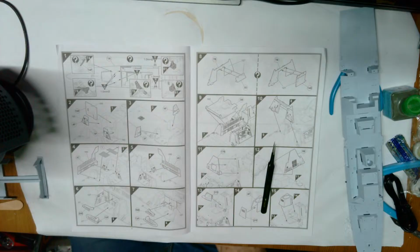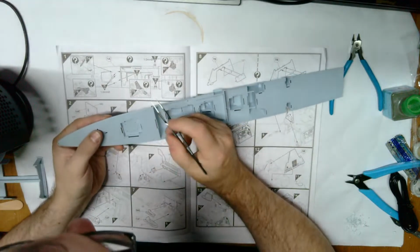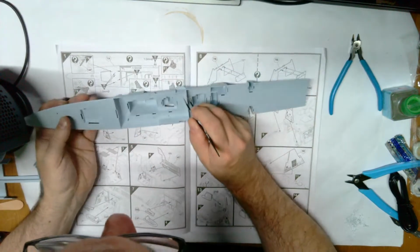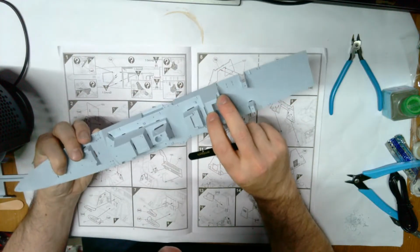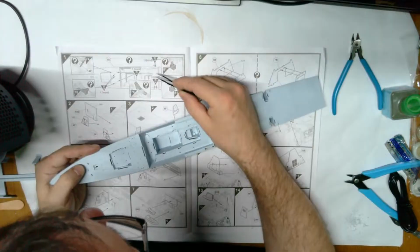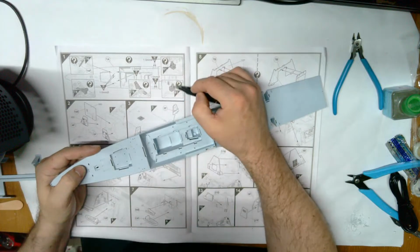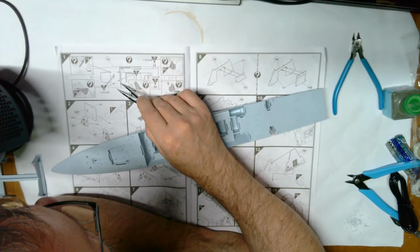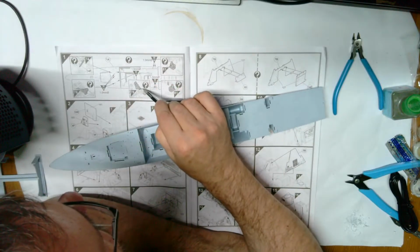Yeah, so we need to. So the ones we need are basically all of these ones here. I think there's 2 on each side. I think, oh, those are already done. Have I already done those, or were those done before? So those. Okay. So those are for the CWIS. And these look like they're for harpoon launchers. I'm not sure what 14F is. I presume those are harpoon launchers.